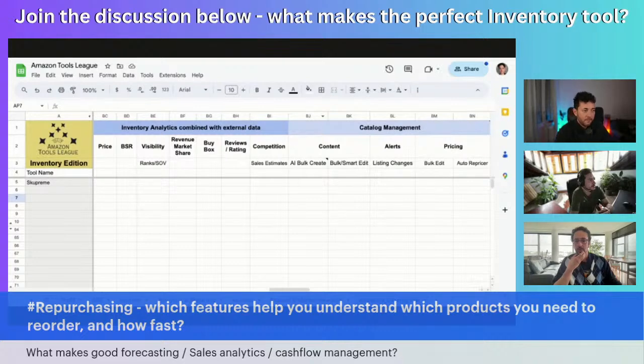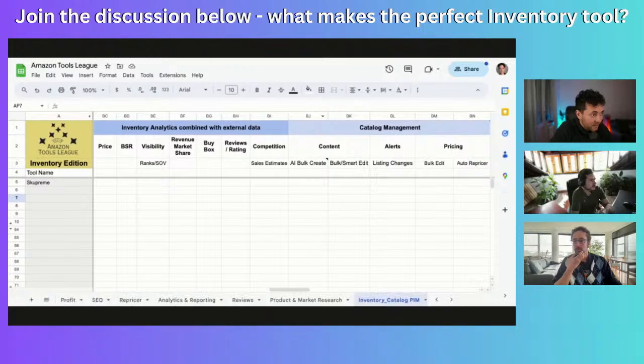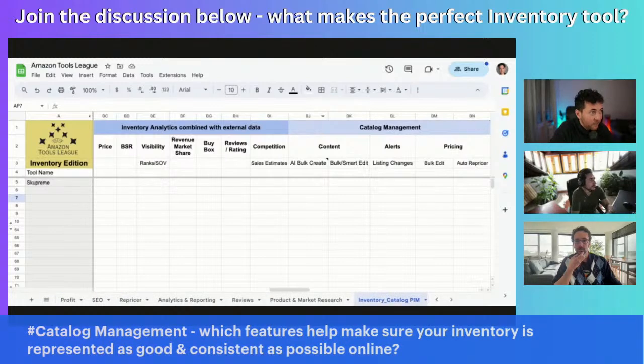Cool. So in the name of time, I guess we skip maybe the external data. I'm not sure it even makes a lot of sense to have it in the same inventory management tool. So let's just go to the last area, which is catalog management. Maybe you want to quickly talk about why that should be in an inventory management software. How does it help? What does Skupreme do?